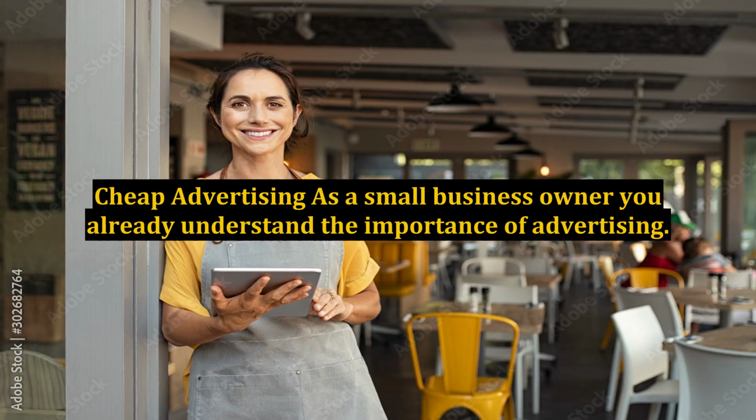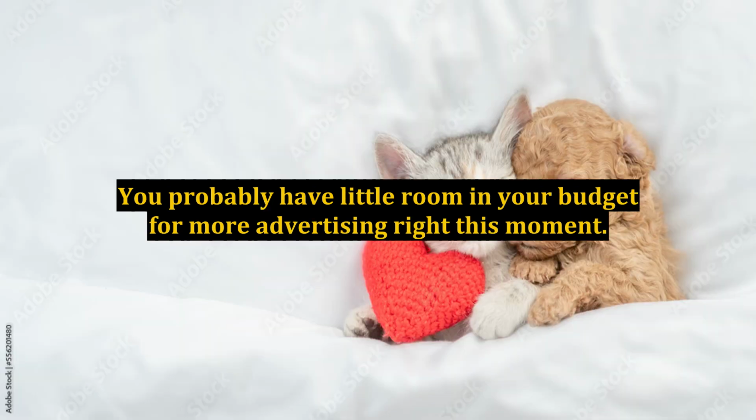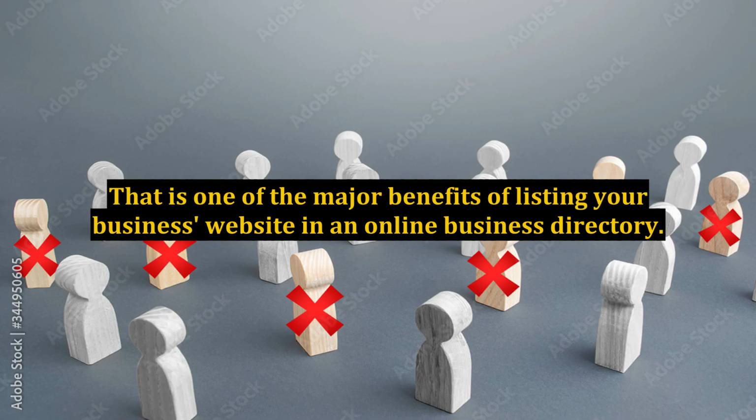Cheap advertising. As a small business owner, you already understand the importance of advertising. You know that it helps customers to find your business and recognize your name and brand. You probably have little room in your budget for more advertising right this moment. That is one of the major benefits of listing your business website in an online business directory.